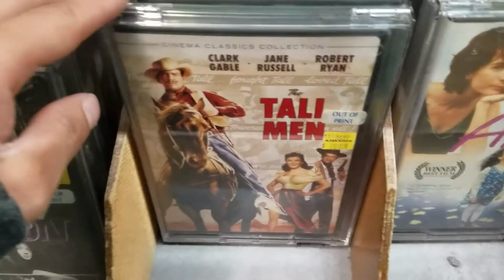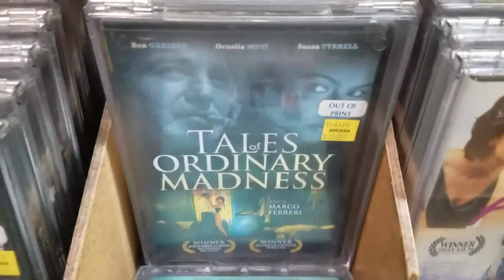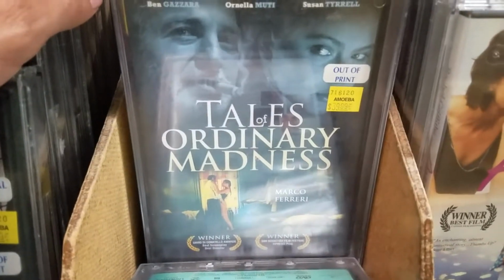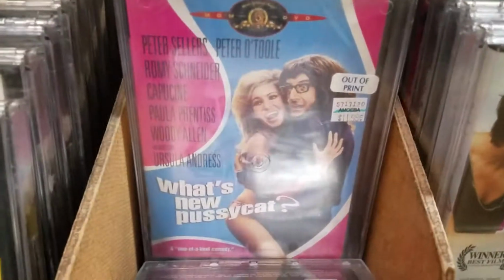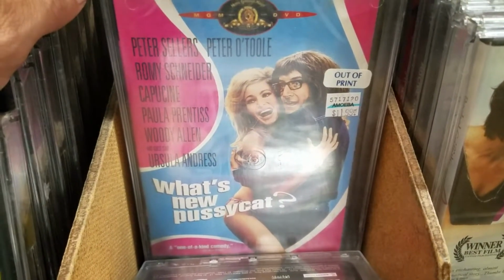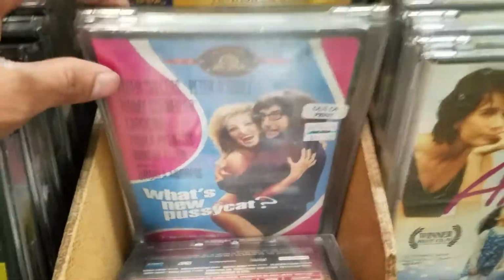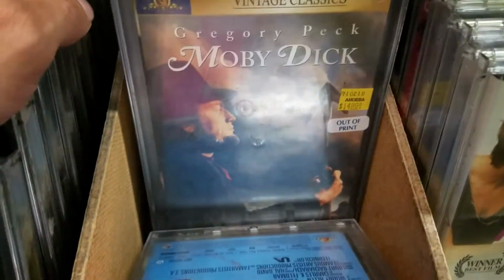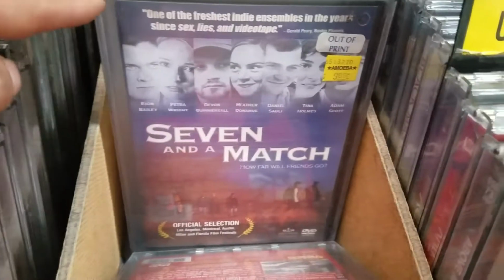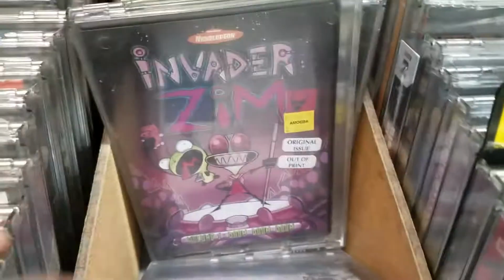Look at this, Tall Men is 20 bucks. It's a movie called Sick. Tales of Ordinary Madness is 40 bucks. I don't know what that is. Look at this, What's New Pussycat? Peter O'Toole. $11.99. This is in the package. I don't know. That looks out of print. I have this one, I think. I swore I did.